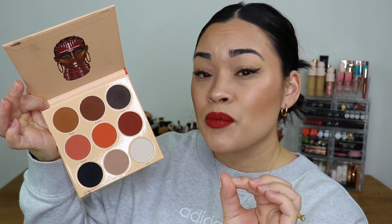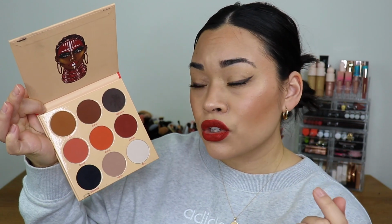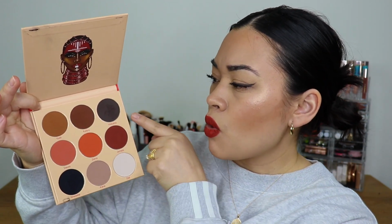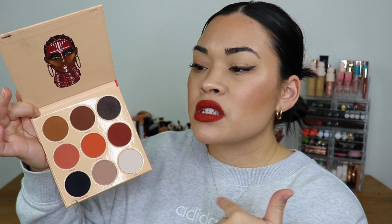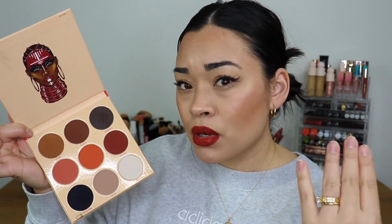The colors that I have been using a lot of for my eyeliner lately has been Shawata and Walzana. Instead of having that stark black eyeliner look, I add a little bit of brown into it to kind of soften it up a little bit. Or if I want to soften up my liquid eyeliner, I go in with these eyeshadows first. I kind of blend it out a little bit and then I put on my eyeliner.